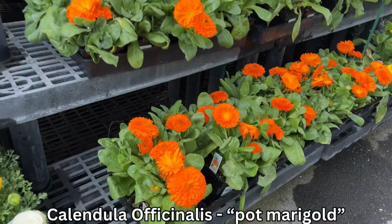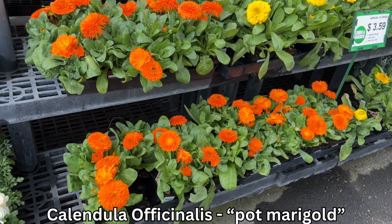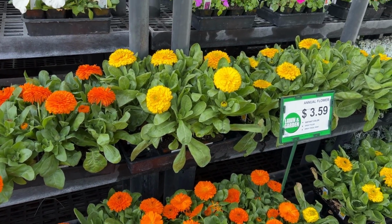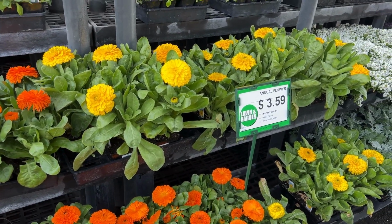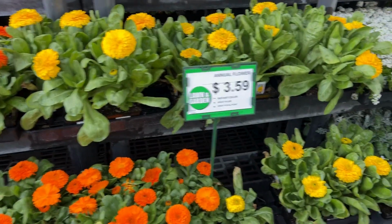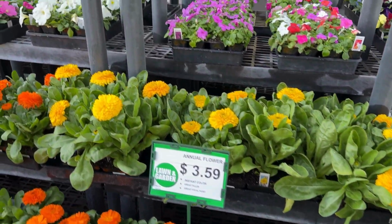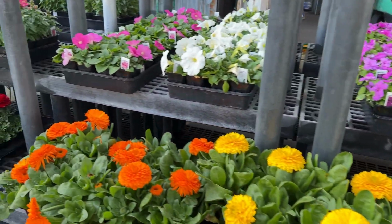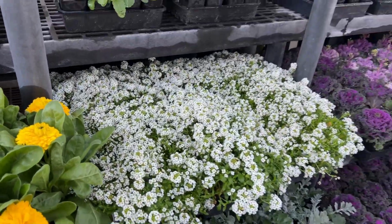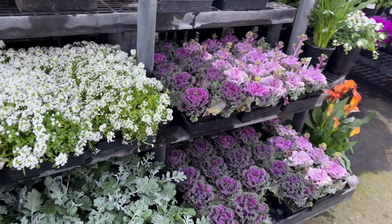$3.59. And these calendulas, they look like marigolds, but they're a little bit different. They're much bigger, and they come in the same colors as marigolds, yellow and orange. And all these annuals are $3.59. They sure are pretty. And sweet alyssum. Sweet alyssum smells so good, and it's so easy to reseed in your garden. I highly recommend sweet alyssum.